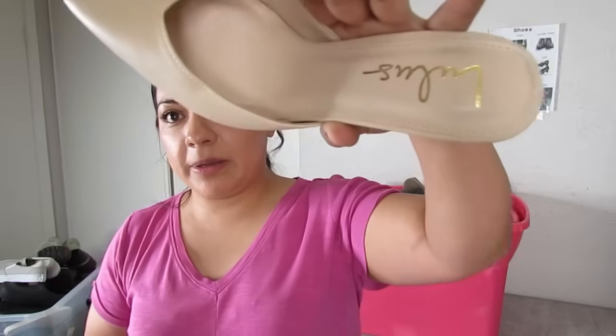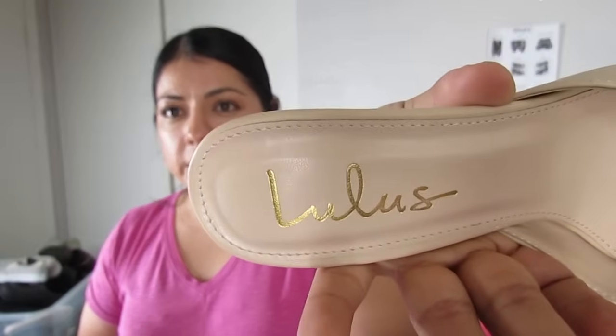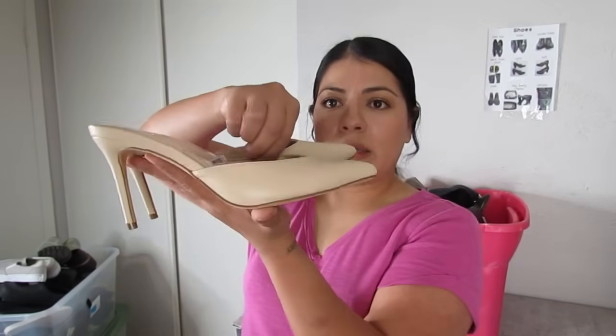This brand, just like the one I mentioned earlier called Dream Pairs, I will only pick up if it's in excellent condition. It is a brand called Lulu's, and they usually sell formal type clothing, long gowns, dresses, super girly party stuff. These were $4.50. It is a mule stiletto heel, a tan color, so a beautiful style. A good price, excellent condition.